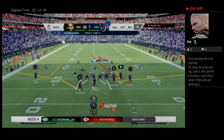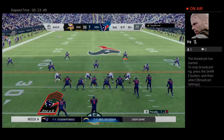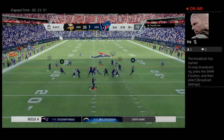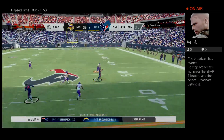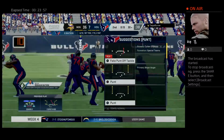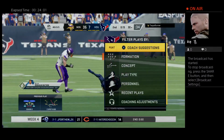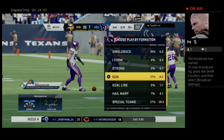They come up now, 3rd and 5, following the incomplete pass. Watch the time to go. From the gun, here's Watson. And that will be incomplete with a clock down now to 13 seconds. Harrison Smith on the coverage.